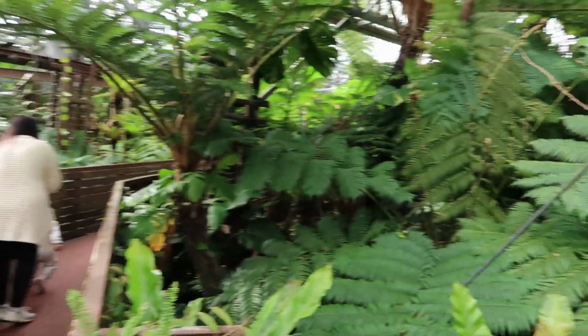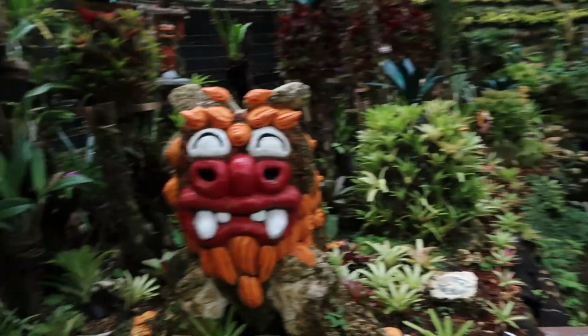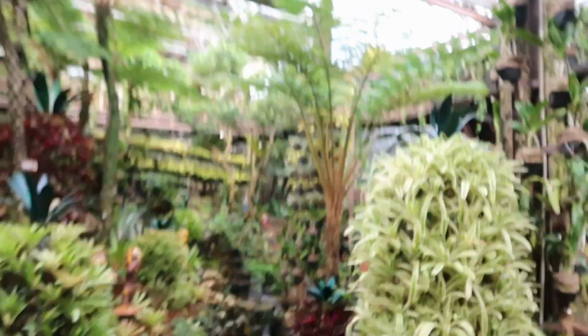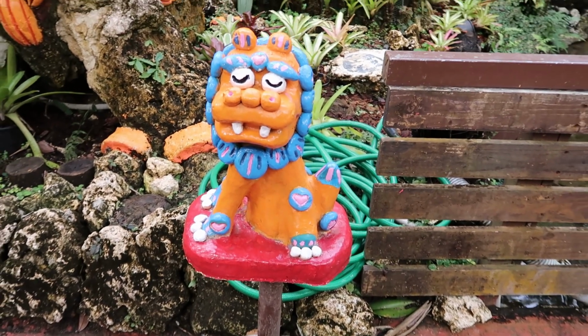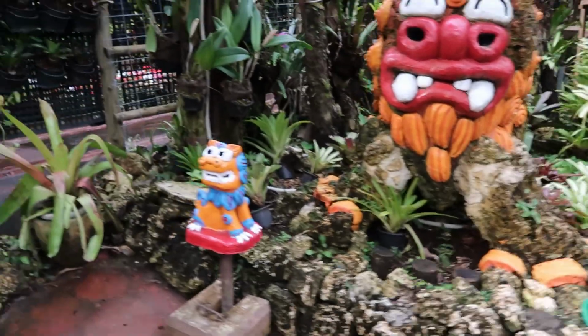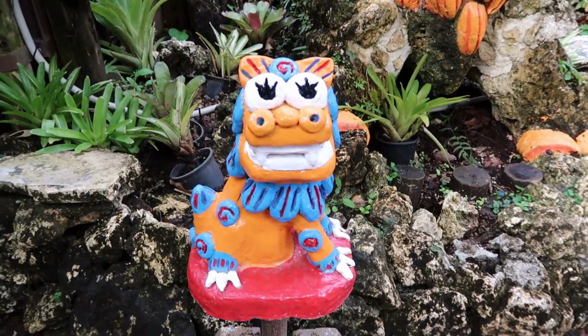This whole place looks like a tropical garden. It's so nice. These are shisas. Shisas ward off evil spirits. There's two shisas, see? One right here with the mouth closed, that's a sign for good luck. And this one is with the open mouth and it wards off evil spirits.